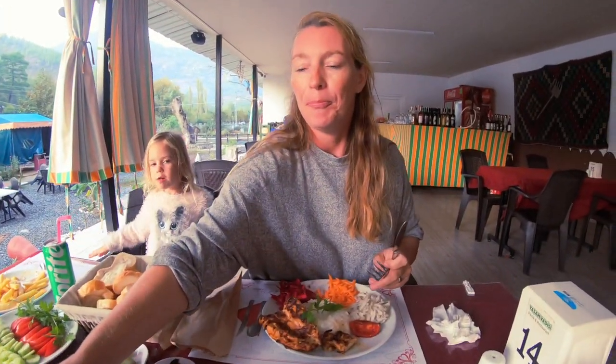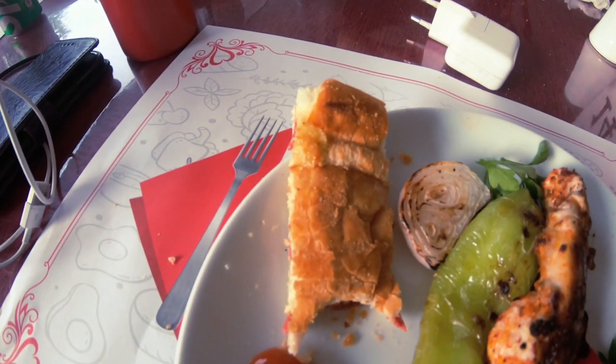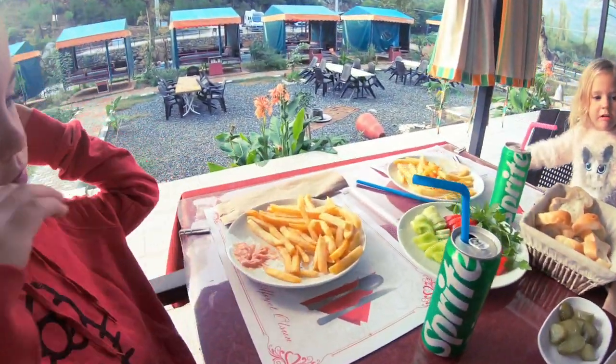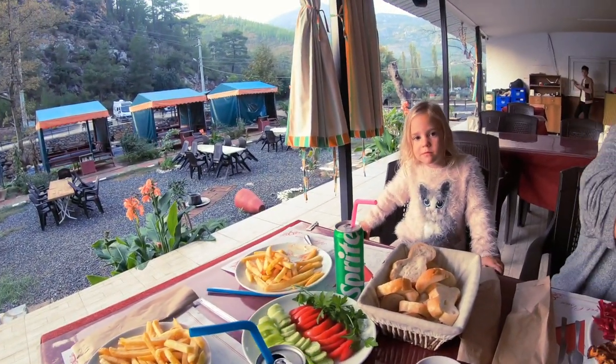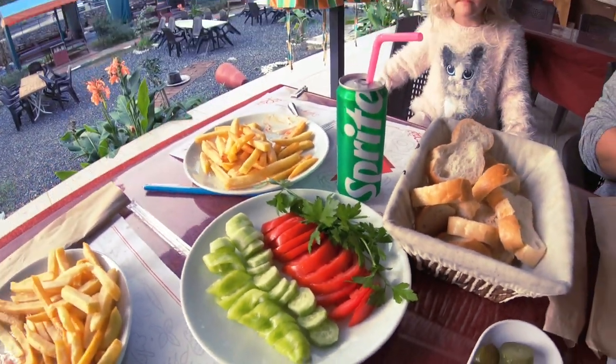And this is what we ate. Chicken. I had sausage toast and some bits of chicken from Jolien. And oh, chips. But look, there's a healthy plate. There's okay.